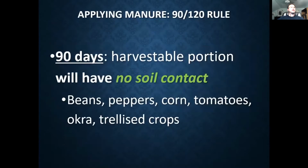If you're applying manure in an area where the crop will have no soil contact, so trellised beans, peppers that are up off the ground, corn, tomatoes that are trellised up off the ground, those crops where the part of the plant that you're going to consume is not in contact with the soil, your window for applying the manure is 90 days prior to your harvestable crop. That means you need to till that manure in 90 days before you're going to harvest a tomato off the plant.